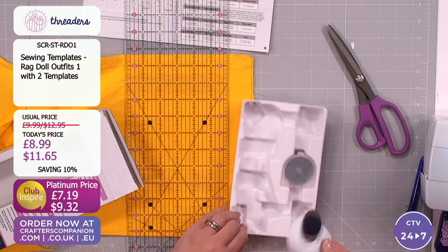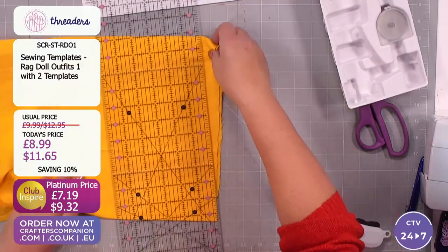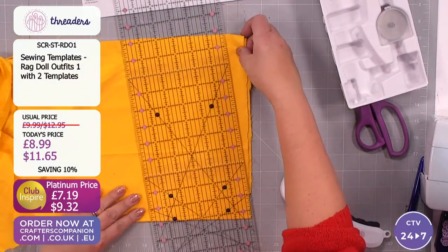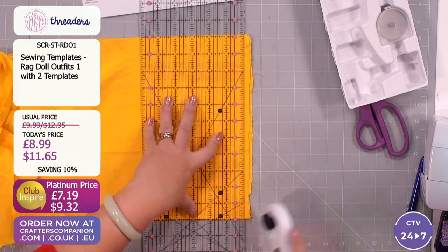Oh, is it? Ooh. So what I want to do is put my fold line on one of the lines on my cutting mat, and I just want to trim that edge off like that.